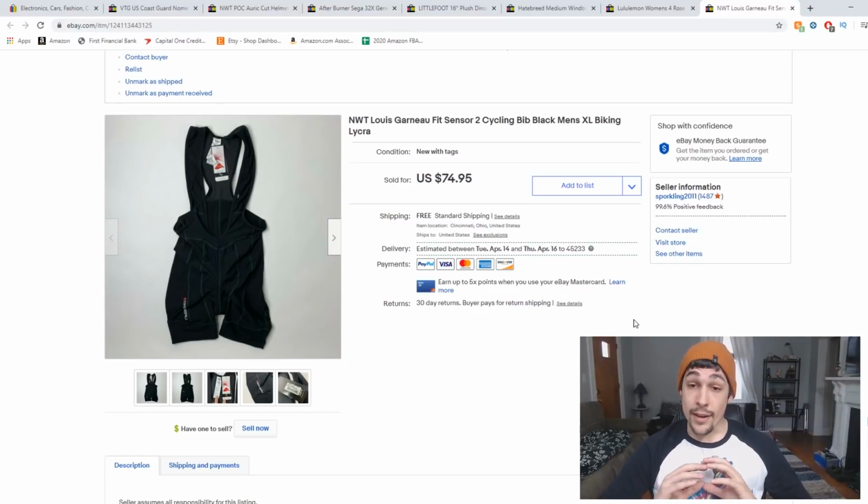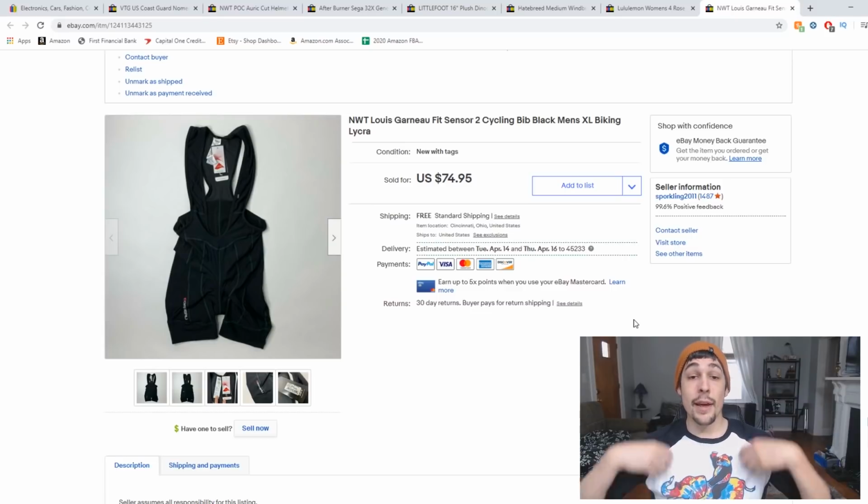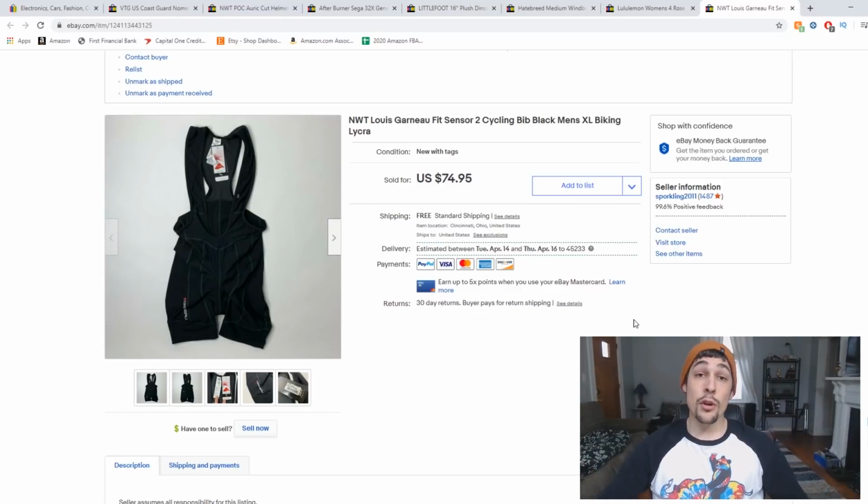Cycling gear is selling hot right now. I think I sold out of everything cycling related I have in my store. I might have 1 or 2 pieces left, but cycling gear is super hot right now. People are getting out, they're riding their bikes, and they're wanting the stuff that goes with it. Now, this is a full body cycling bib, so it goes on over the legs and it comes up over the shoulders. You can also find cycling shorts and jerseys separately. All of that kind of stuff is going to sell.